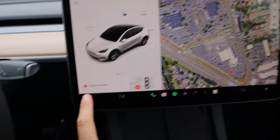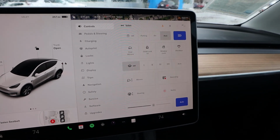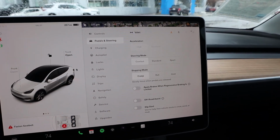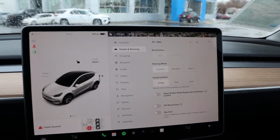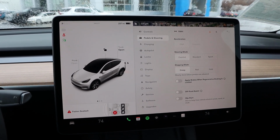Navigation screen's fantastic, and if I press this little Tesla icon, this will pull up all the controls. You can see I can adjust the mirrors and everything like that. So frankly, this stuff is pretty easy to use. I will say the infotainment system in this, I think, is better. I just hate that everything is integrated into the infotainment system.